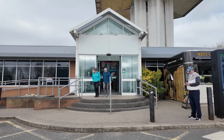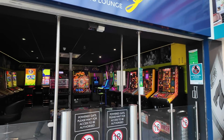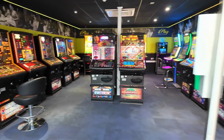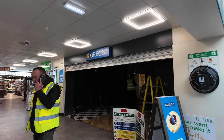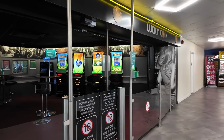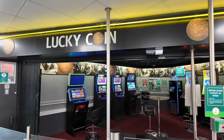So now we are descending into the realm of the familiar, with the sights, the sounds, the smells, the bright lights we have all become accustomed to with so many service stations. Now this place would actually be really naff if it wasn't for the iconic tower. You've got your Pret a Manger, you did have a Greggs, don't know if that's going or being updated, and you've also got another mini casino. Now let me know, does anyone actually use these? Because anytime I go, they are always empty, but someone must be using them.